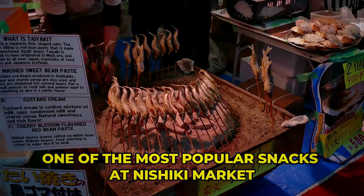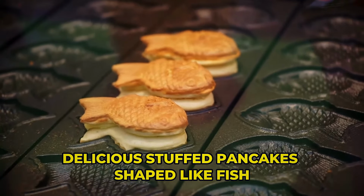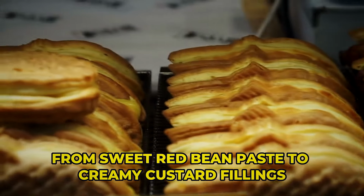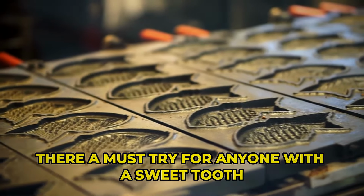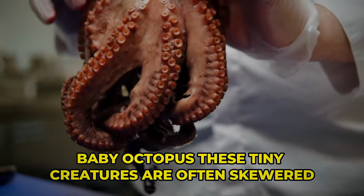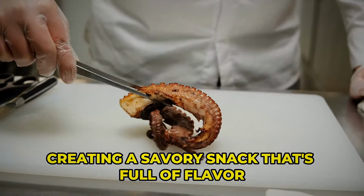One of the most popular snacks at Nishiki Market is taiyaki, which are like delicious stuffed pancakes shaped like fish. These tasty treats come in different flavors, from sweet red bean paste to creamy custard fillings. They're a must-try for anyone with a sweet tooth. Nishiki Market is also known for its fresh seafood, including a local favorite, baby octopus. These tiny creatures are often skewered and grilled to perfection, creating a savory snack that's full of flavor.